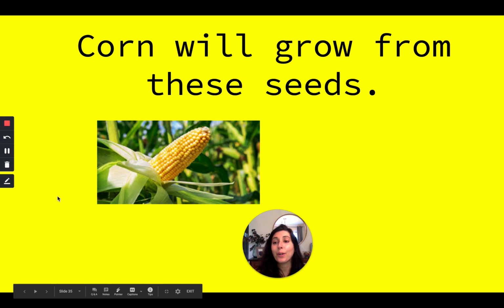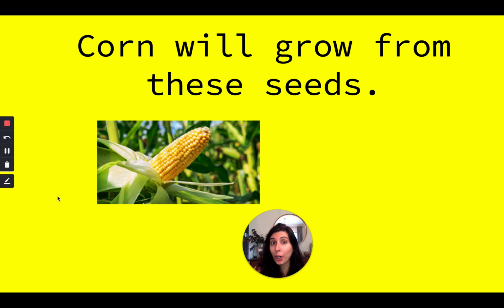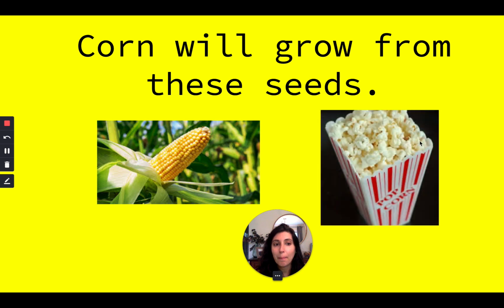That's right, those are corn seeds. Another word for corn seeds is corn kernels. You've probably heard that before. Corn will grow from these seeds. And as I mentioned in my hint, popcorn is made from the dried out seeds of corn or corn kernels. Have you ever made popcorn before?